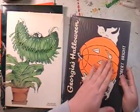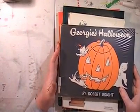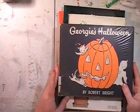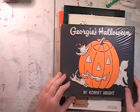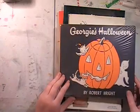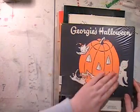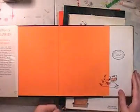Last but not least, I was there and I said to Alexis, if you see anything Halloween or anything Christmas, grab it and I'll have a look at it. And this lady goes, oh, you're after Halloween stuff? I've got one. She had a whole bunch in her hand, and she goes, well, I'm going to go sort through what I really want. She showed me this, and I said, oh, if you really don't want it, I'll have it. And she goes, oh, are you even going to look at it? I said, no, by the front cover, I want it. So she kindly let me have this one. So this one is awesome. It's Georgie's Halloween, and this one, look at the cat.